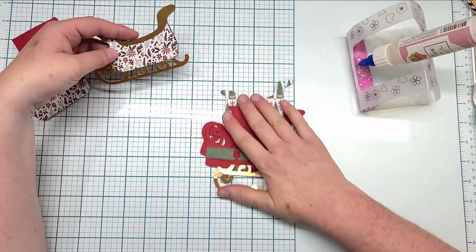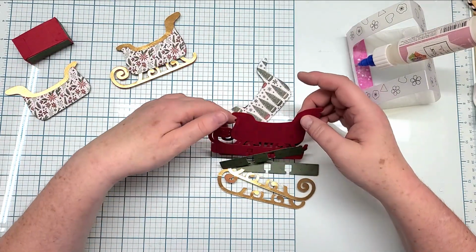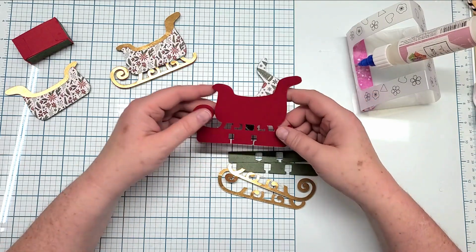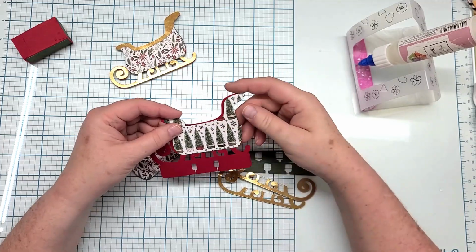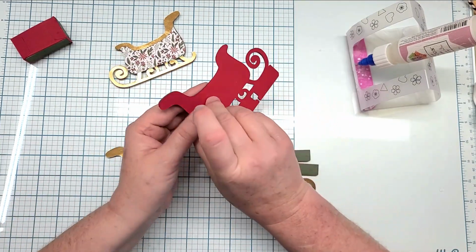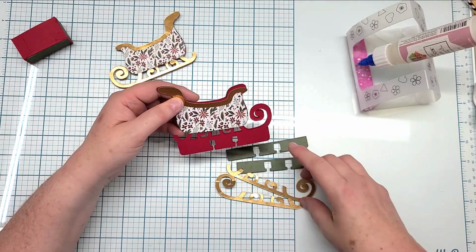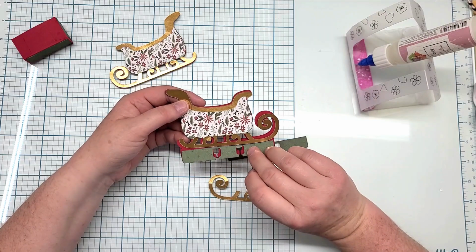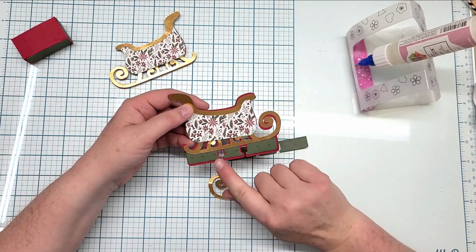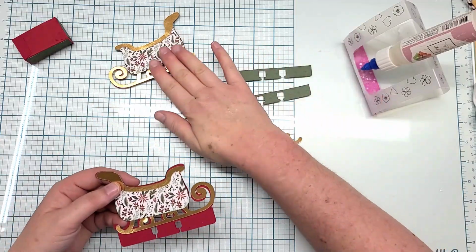There's the front part. Now we will bring in the back part of the sleigh, and it's just going to be the same thing. I'm going to glue these 3 pieces together. This will be the inside. I'm going to glue that on, flip it over, and glue this for the back of the sleigh, and attach my runners, and I will attach the decorative piece for the memory decks card. So I'm just going to glue all that together since it's the same as the front.